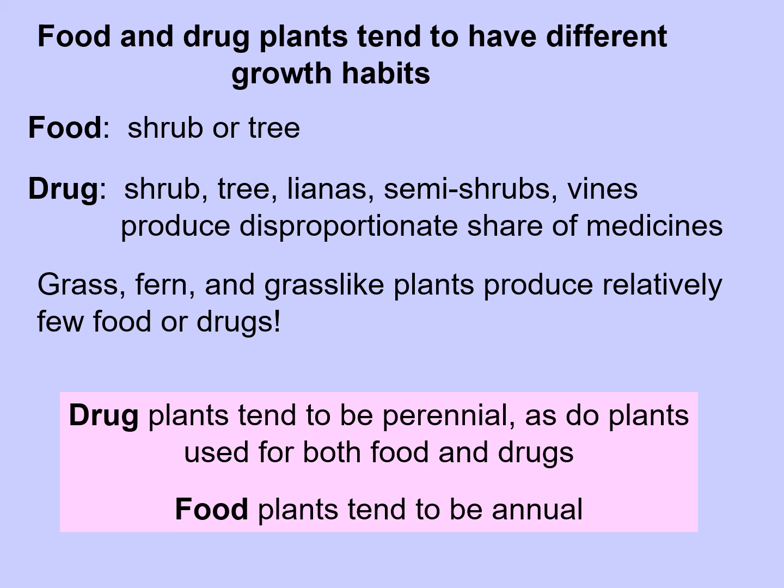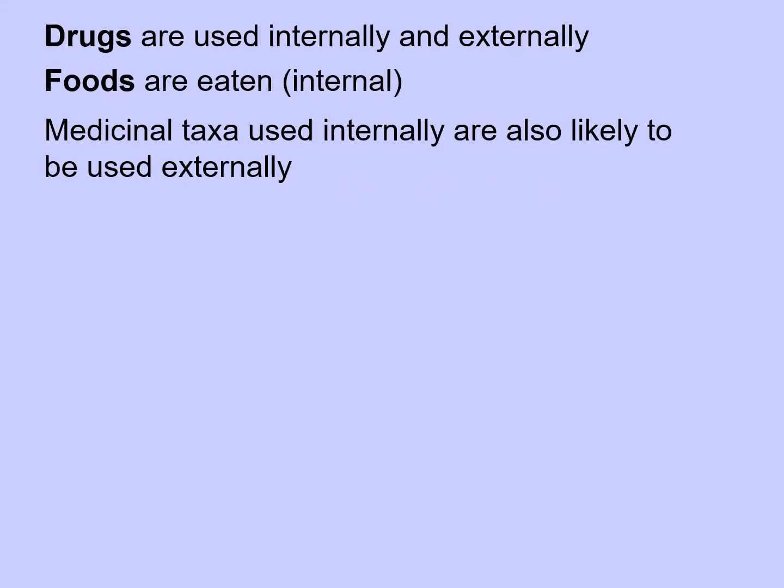Drug plants tend to be perennial, as do plants used for both food and drugs, whereas food plants tend to be annual. Drugs are used both internally and externally. Foods are eaten, thus they are used internally. Medicinal taxa used internally are also likely to be used externally.